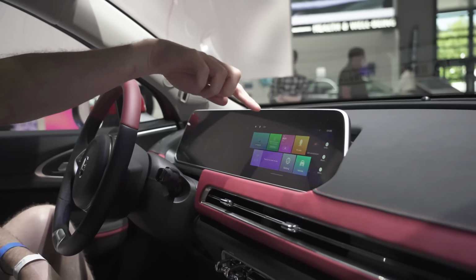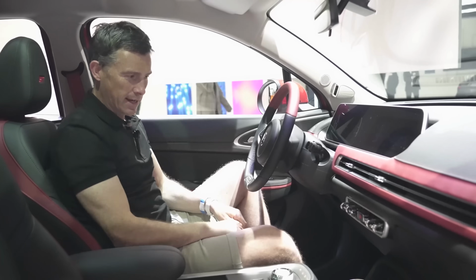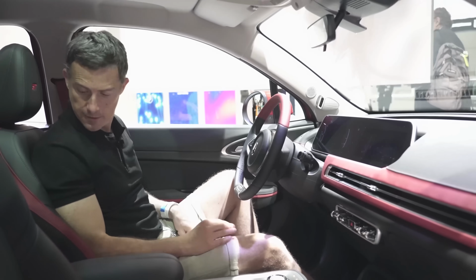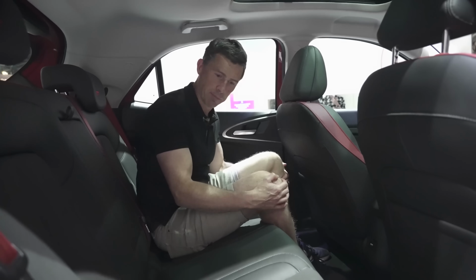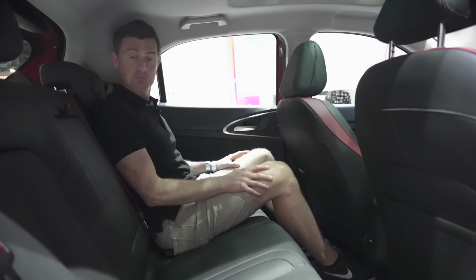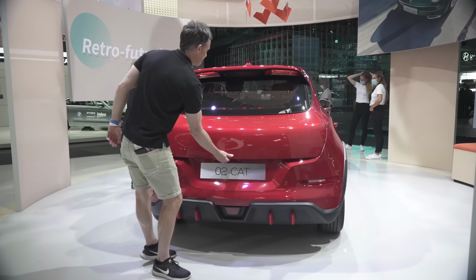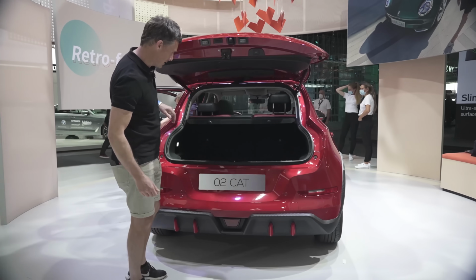You've got this huge screen here. Steering wheel reminds me of that in a Mini, as do the toggle switches. Feels quite spacious though, unlike a Mini. It's nothing like a Mini here in the back because there's actually room for human beings. It's actually not bad. Look at that. Let's see if they've even left the boot open. Come on, have they? Come on, let me in. Oh yes. Oh my God, it's electrically operated as well.